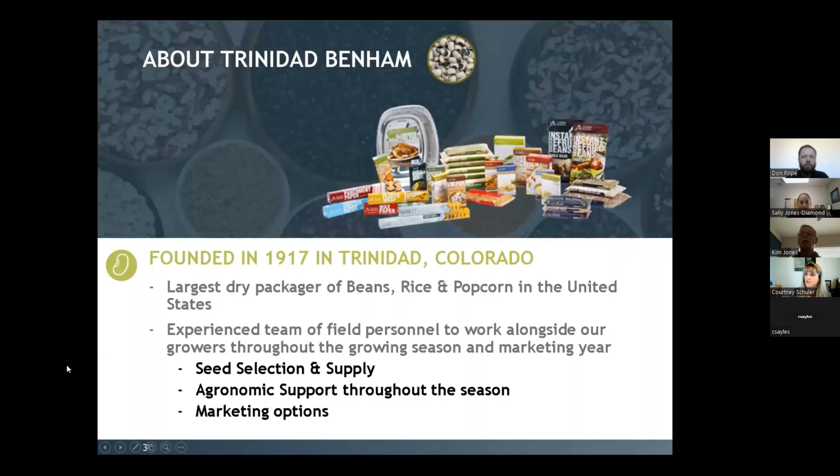All right, so like I said, Trinidad started over 100 years ago down in Trinidad, Colorado, and we are the largest dry packager of beans, rice, and popcorn in the United States. We also have a foil division. For those of you who aren't familiar with dry bean processors, we do provide support to our producers throughout the season. So we supply seed and support with selection of seed, agronomic support throughout the year, and different marketing options for whatever beans you end up producing.